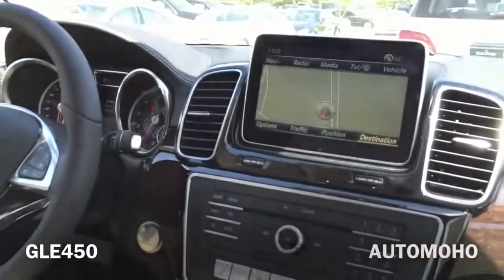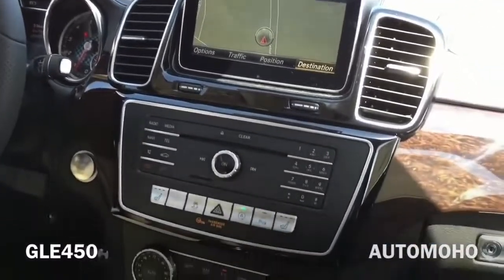Now let's jump into the front passenger seat and see how it is in the front. So as you can see, that is how much legroom I have, and I'm very comfortable sitting in the front.